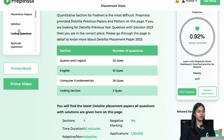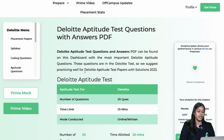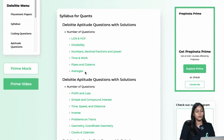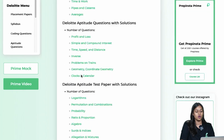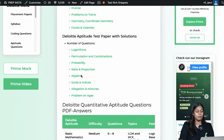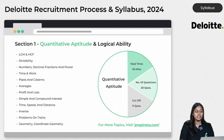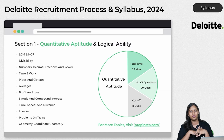From here, you can quickly go into the aptitude section, right? Once you're on the aptitude, which is the quants part, you can scroll down and you can see we have multiple quizzes and multiple topics, more than what is stated in the screen before you. So you can practice these questions from here. If you want more information, you can definitely come to PrepInsta.com and gather all the information you need regarding the syllabus, the preparation, the mock tests, the preparation videos, and much more.